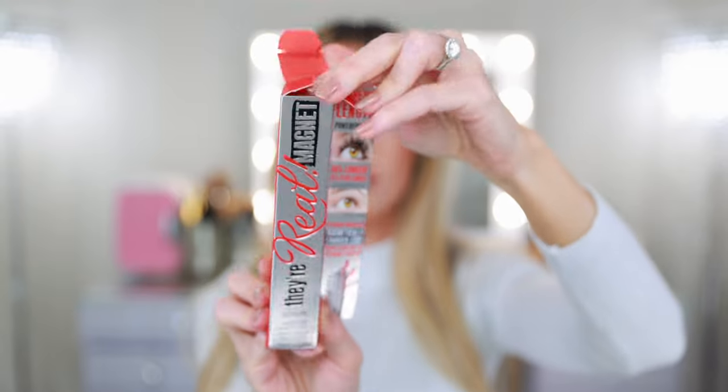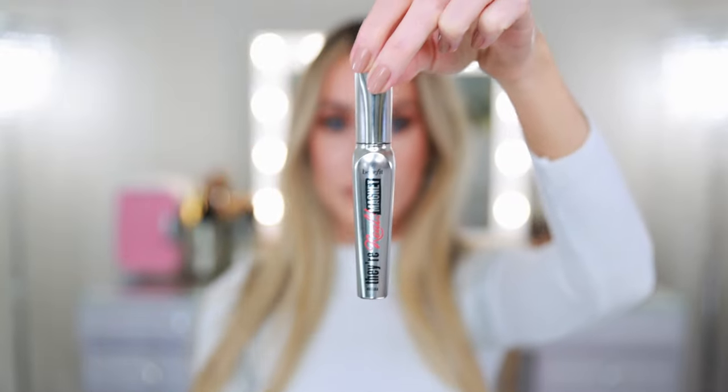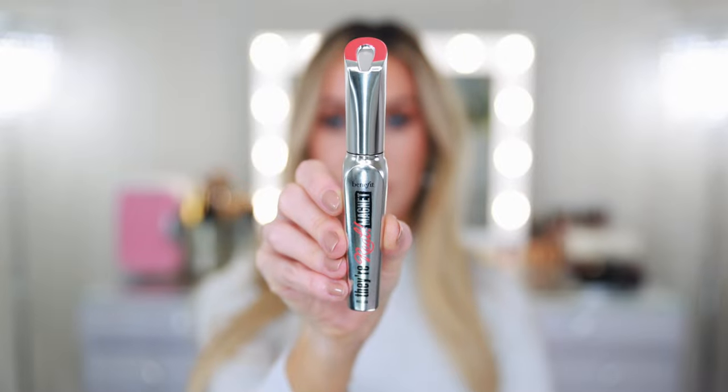I also received the new Benefit mascara, They're Real Magnet, and I've heard great reviews of this mascara. Right now I have so many mascaras open, I could not open this mascara to test it out, so I'm gonna take everybody's word for it. I am gonna wait. It's supposed to give your lashes lift, make them 40% longer, with a magnetically charged core which draws lashes out to extreme length. It's supposed to be flexible, lightweight, builds easily. I don't know if I believe that it's the magnet doing that. Maybe it's just a really great formula and the brush is really great. Sounds interesting. Maybe I'll have to just pop it open and see for myself.